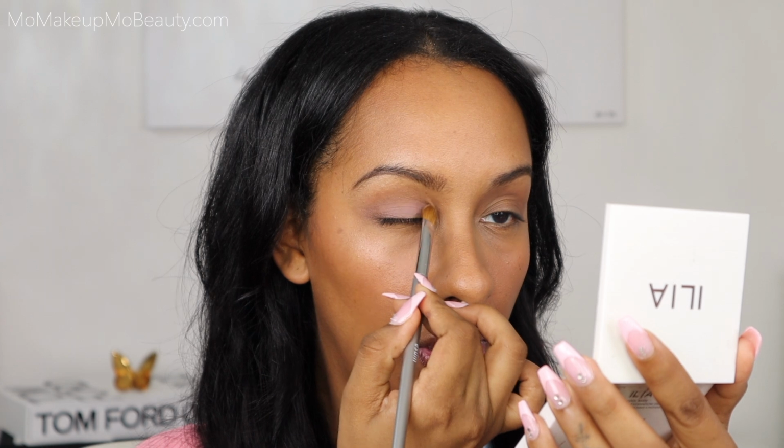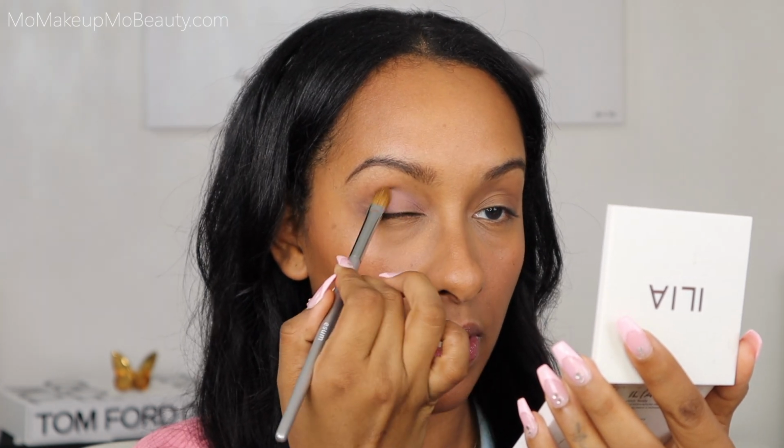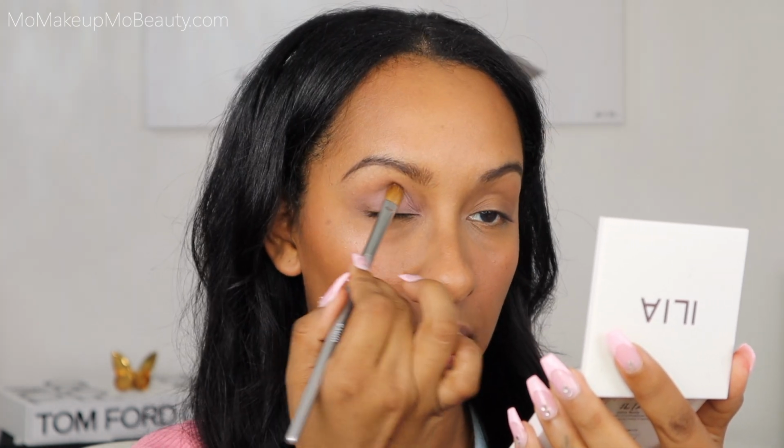I went with this color story because I felt like I could grab it and create very easy everyday looks, but then if I wanted to, I have the option to do something a little bit more dramatic. I'm gonna go into this shade here. We're gonna put that all over the lid. That's a pretty color. Oh, that was so pretty. That's exactly what I was looking for. That's so pretty.